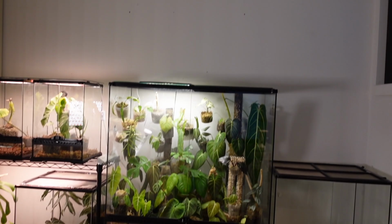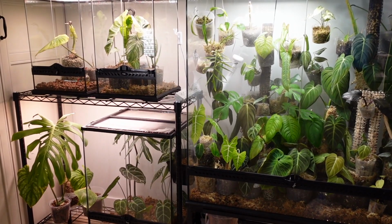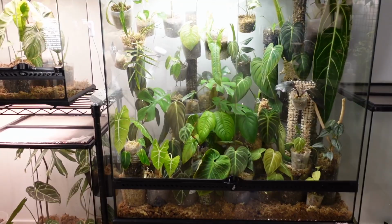So anyways, getting close. I am extremely tired. I'm really excited for this project to be over. And once it's done, I'm not going to be touching this room for a while.